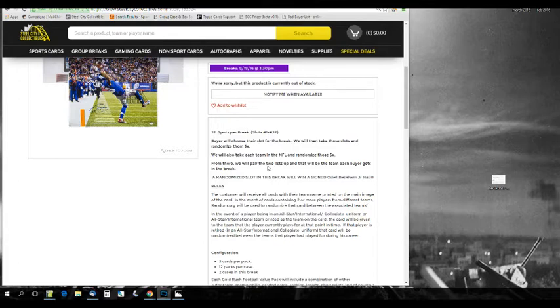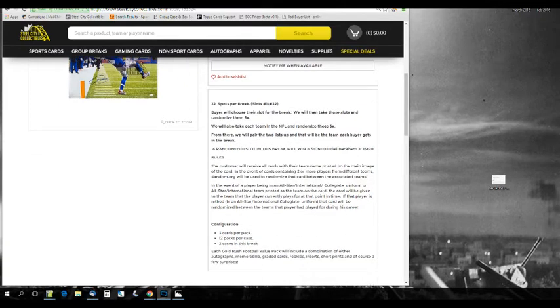In the event of a card containing two or more players from different teams, random.org will be used to randomize that card between the associated teams. In the event of a player being in an All-Star International Collegiate uniform or All-Star International Collegiate team name printed on the card, that card will be given to the team that the player is currently on. If the player is retired in an All-Star International Collegiate uniform, that card will be randomized between all the teams he has played for during his career. 3 cards per pack, 12 packs per case, 2 cases in the break.